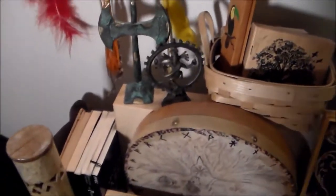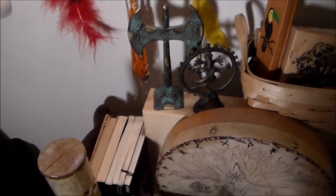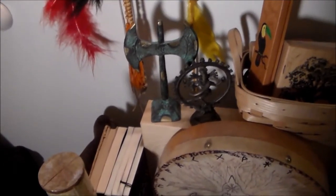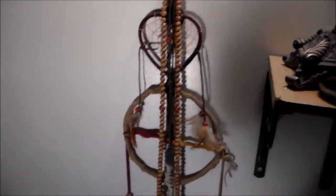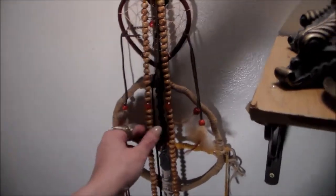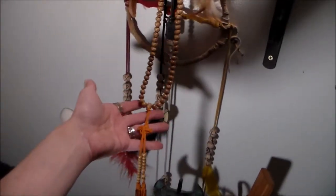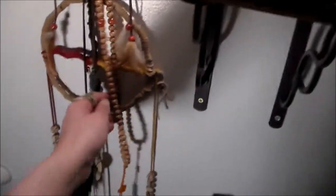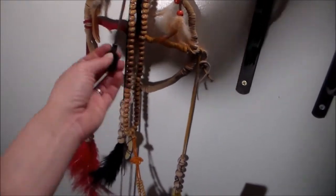And then I have a Shiva and my Labrys. That was one of the first things I ever bought for my altar. That beautiful Labrys there. And then hanging up on the wall here, I have a couple things too. That was just a heart-shaped dream catcher. This is probably my favorite mala. Isn't that beautiful? And then hanging right there is a Feyu necklace rune.